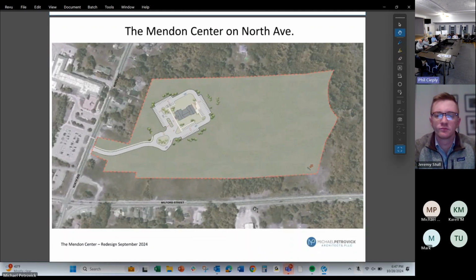So after going through several iterations over the years, it came to that the current site is really not the best site for the senior center. And we looked at several sites. The committee looked at the sites and evaluated them based on certain criteria. We helped lay out the criteria of what type of a site works best for a senior center with regards to accessibility, traffic flow on the site.